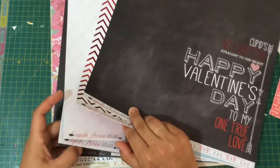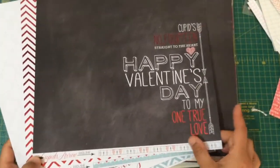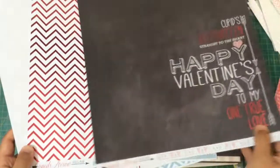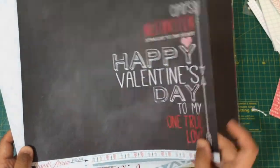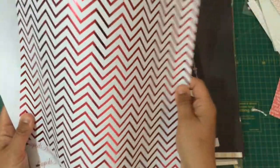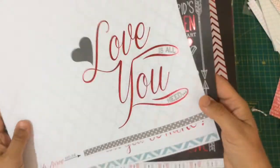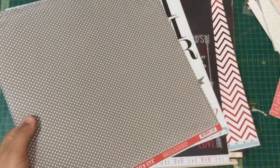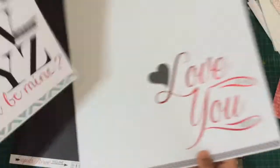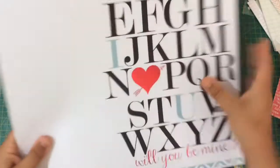Here are some papers from the Cupid Arrow collection, which was a Valentine's collection that came out, and it's super cute. And My Mind's Eye paper is very heavyweight. When you have it in your hands, you realize immediately that it's quite sturdy. Then this is one of the specialty papers. It's got foil on it and very cute hearts at the back. This one also has foil. The cute dotted background. And this is super cute as well. Letters, the heart. So I have 4 papers from this collection, which is amazing.